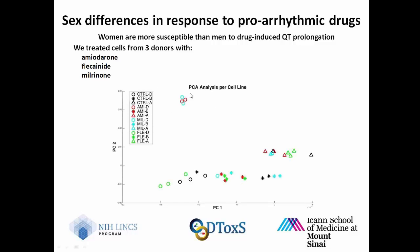And the results look like this. This is a principal components analysis looking at the effects of these 3 drugs, but now we're looking at them in 3 different cell lines. So that's why we have 12 unique groups here: control plus 3 drugs, and 3 different cell lines.